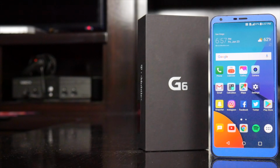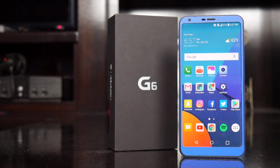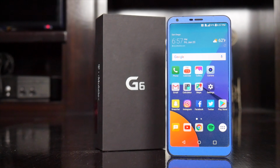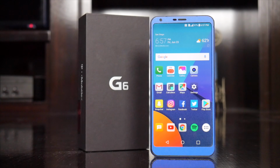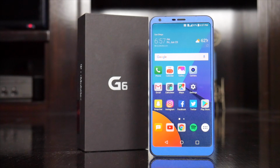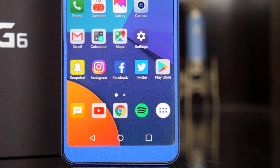So remember the LG G6? It seems like a weird question to ask about a device that's essentially only 3 months old, but at this point, it may as well be 3 years old. After being pushed aside by the hype of the Galaxy S8 and seemingly not surviving long enough to be a competitor against the OnePlus 5, the poor LG G6 seems to have already fallen into obscurity.